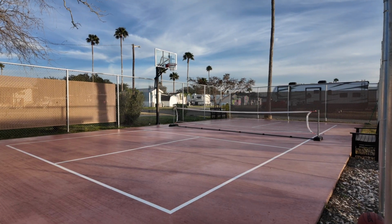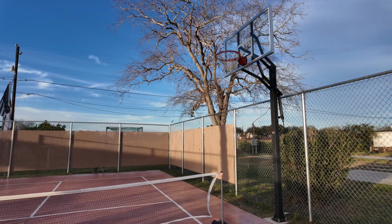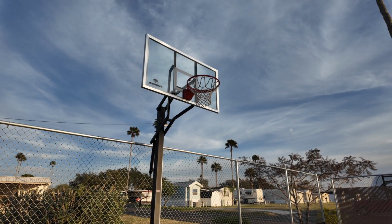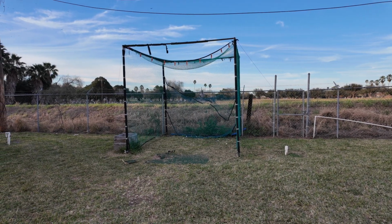In the sports complex area, you have a pickleball court. The pickleball court can also double as a basketball court. Just need to move a few items. There's even a little place here where you can drive that golf ball. They have Queen Palm Street here. This is where I think we should have parked.